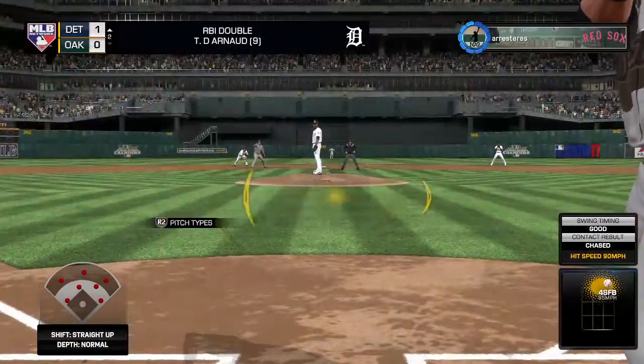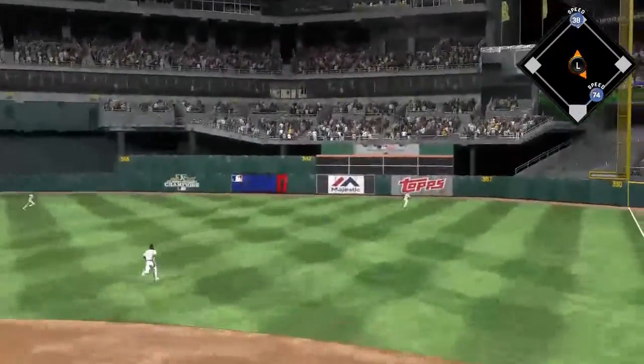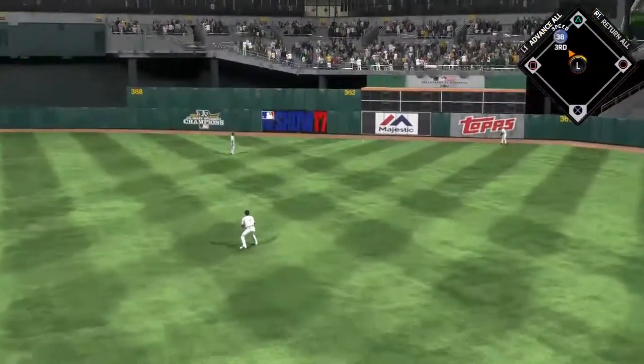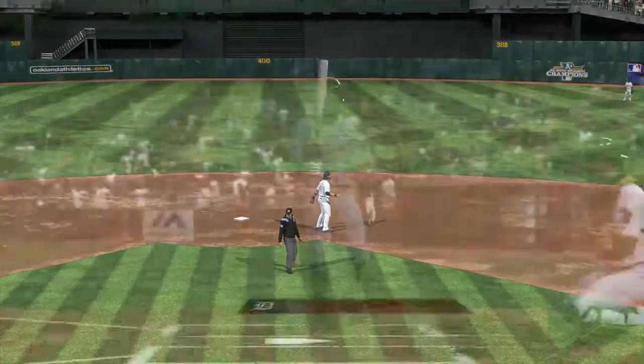In is Gerardo Parra. The season batting average comes in down in the .240s. Pulled high in the air out to right field. Gamble on the move. He makes the catch, and the runner from second will tag and head for third. And he's up to third safely now with 2 gone in the inning.